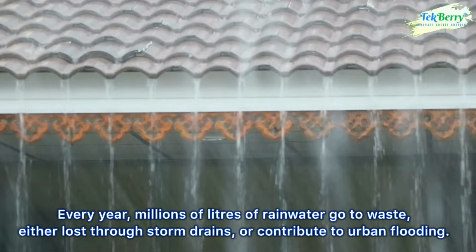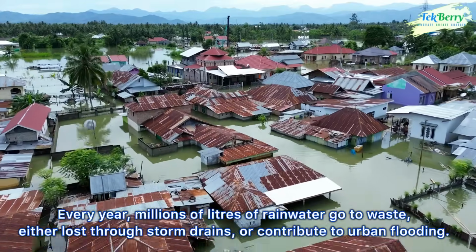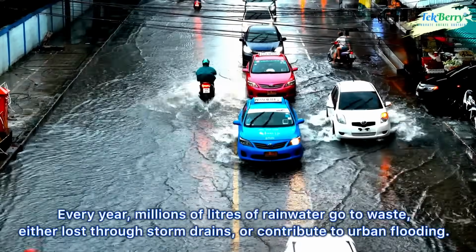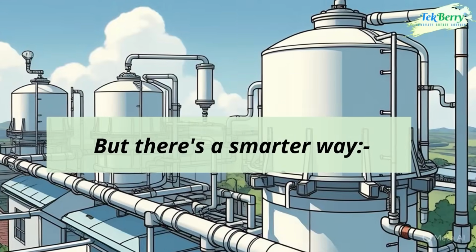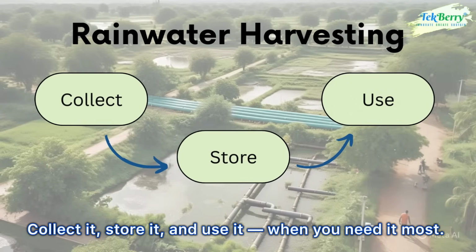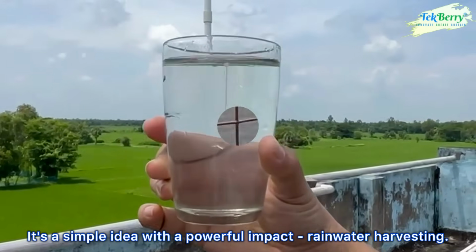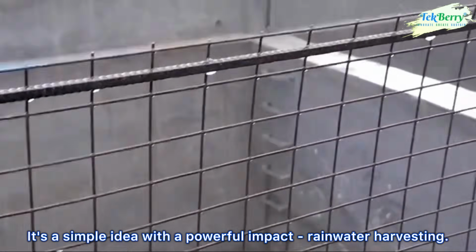Every year, millions of liters of rainwater go to waste, either lost through storm drains or contributing to urban flooding. But there's a smarter way. Collect it, store it, and use it when you need it most. It's a simple idea with a powerful impact: rainwater harvesting.